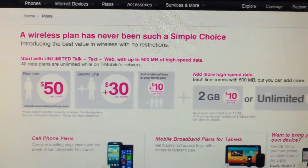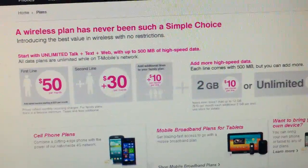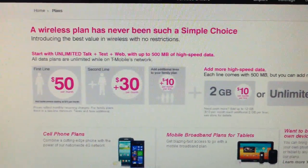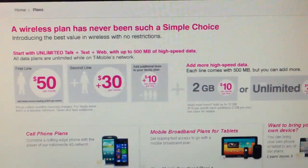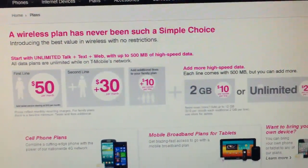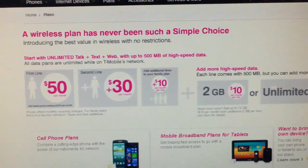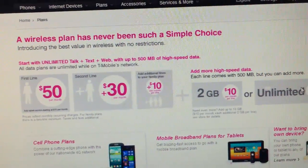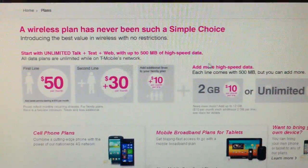I went ahead and switched myself. I pay $70 a month for an individual line, 500 megabytes of free hotspot, and I have unlimited everything else. Now the kicker with me is I get my military discount, so I pay $59 a month for that. And if you want to do a family plan, it's $120 for 2 lines, 4 lines, $160. Unlimited everything. You just can't beat that. But if you don't want unlimited, there's options. So I just think that it's a really good thing that T-Mobile is doing now.